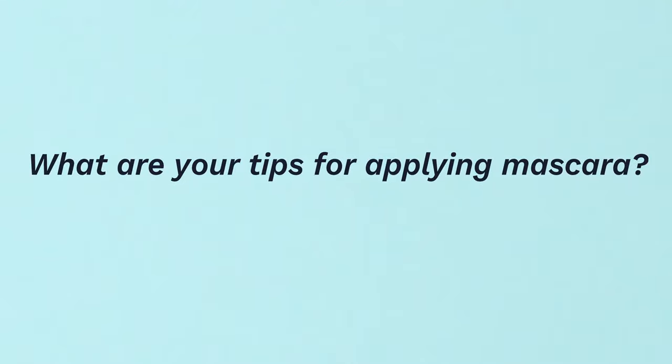So do you have any tips on how you put on your mascara? I don't really, I tend to go a little bit, I want some of the inner lashes to come toward my nose. So I do try to get them to do that by the way that I hold the wand. I don't know why, but I just think it looks better if some of them go that direction.